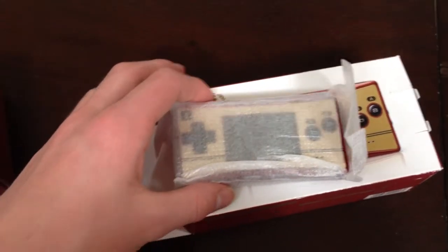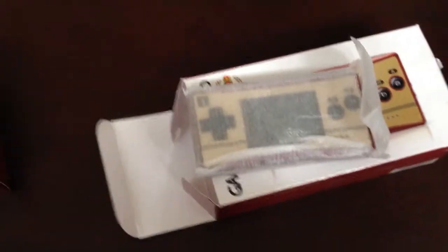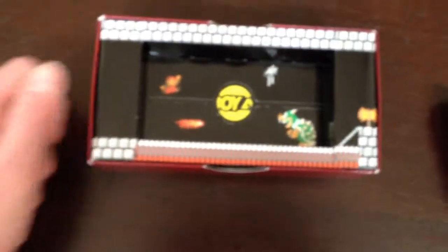See? Now I want to be very careful with this, since it's extremely valuable. When I got it, it was only worth $60. Now, if I were to sell it, it would be $450. Pretty amazing. I will get to this part last. First, I want to show you guys the other contents.